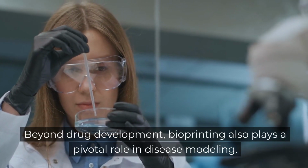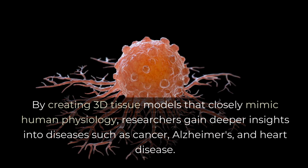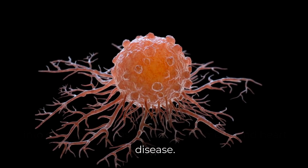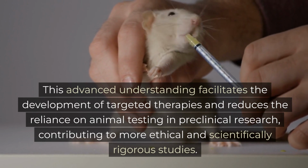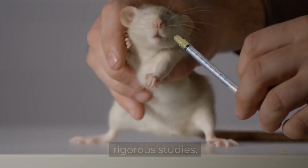Beyond drug development, bioprinting also plays a pivotal role in disease modeling. By creating 3D tissue models that closely mimic human physiology, researchers gain deeper insights into diseases such as cancer, Alzheimer's, and heart disease. This advanced understanding facilitates the development of targeted therapies and reduces the reliance on animal testing in preclinical research, contributing to more ethical and scientifically rigorous studies.